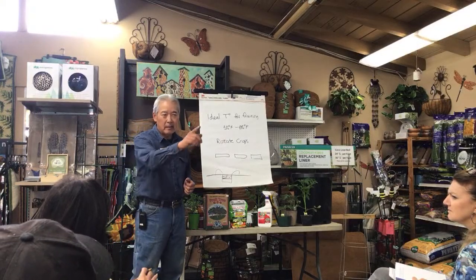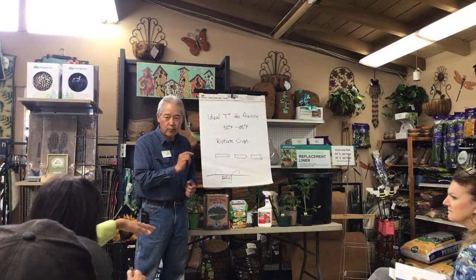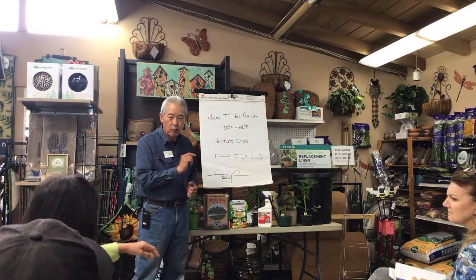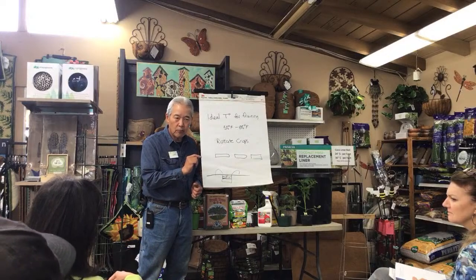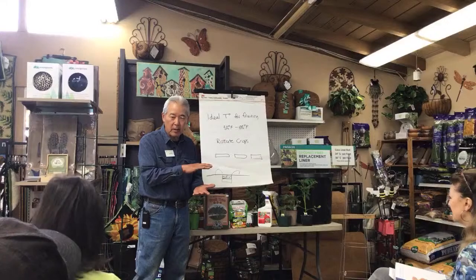So my compost pile, we can put on top of the existing dirt, and then the mulch on top of that, or is that acting like a mulch? Oh, it's considered a mulch. Okay. Your compost is just a mulch. Yes.